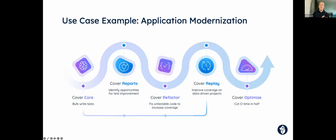And of course, every time you go through this loop, you're going to be able to use Optimize to cut that CI time, that test execution time in half, so that you can move more quickly and get your code delivered faster and get your project ultimately delivered faster as well. So all built from that core Diffblue Cover technology, and connecting to each other to help you generate more unit tests more efficiently and move faster.